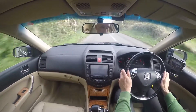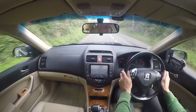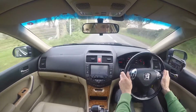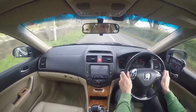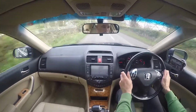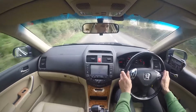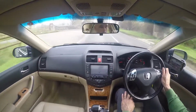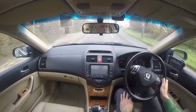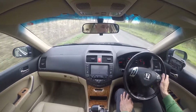Really speaking, if there was something, as I said, I could mention, I will, but you're looking at what is one of the very, very finest cars Honda have ever made. Sometimes you get a car which has a great engine or great gearbox, but there are other elements to it that might not be quite as good. The chassis or the steering, they're fine, but they're not great. This one has just got everything.